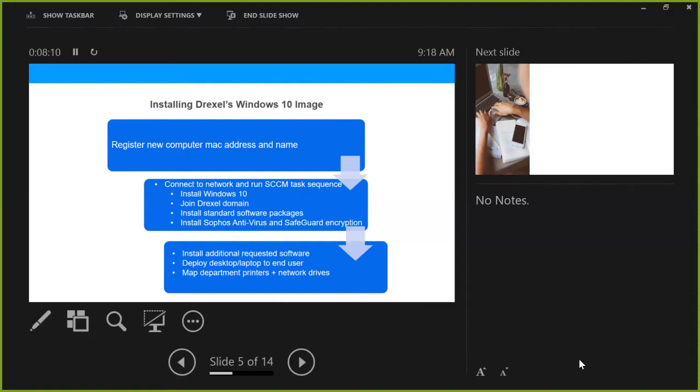Part of that is installing Windows 10, joining the domain, and installing all the software packages, Office, and whatever else; I can choose to add other software to that package as well. And lastly, it installs Sophos antivirus and safeguard encryption as the last step. After that's done, I will install additional software, as people need SAS or ArcGIS, Stata, software like that. Then I would deploy it to the end user, and help them map to department printers and network drives.